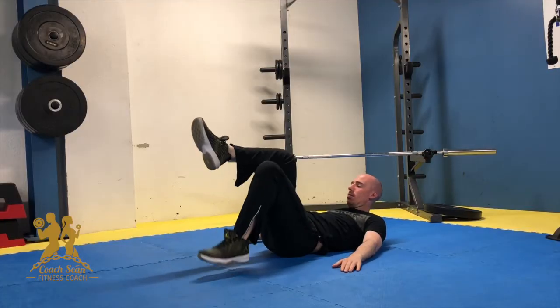Once again, lie on your back, bring your head up off the ground, tucking, getting that anterior pelvic tilt once again. That allows your lower back to be flat and you're not getting any extra strain on your lower back. From there, slowly lift one leg up at a time.